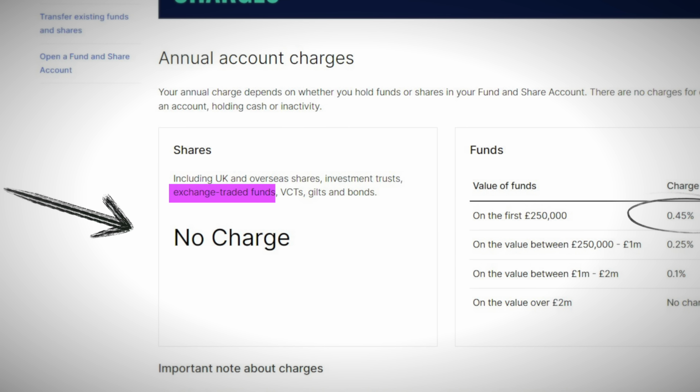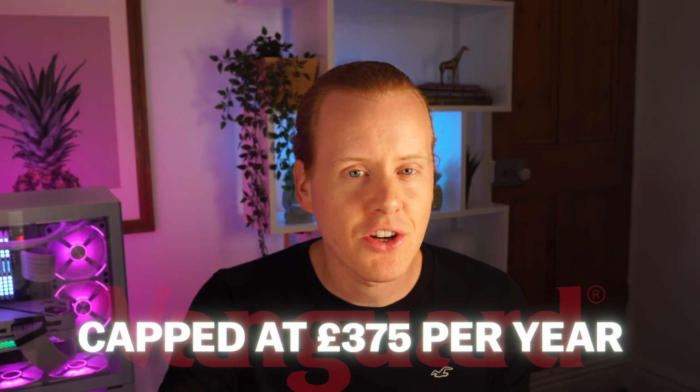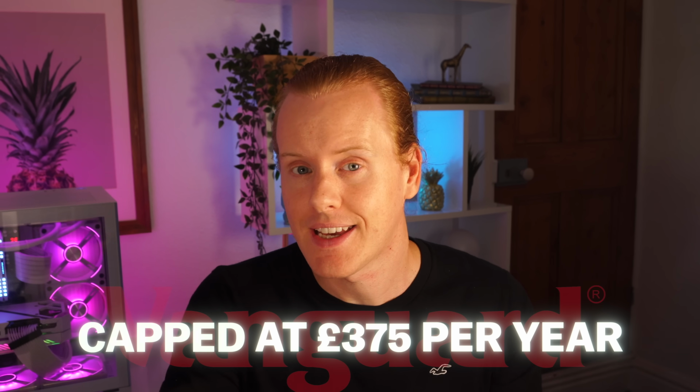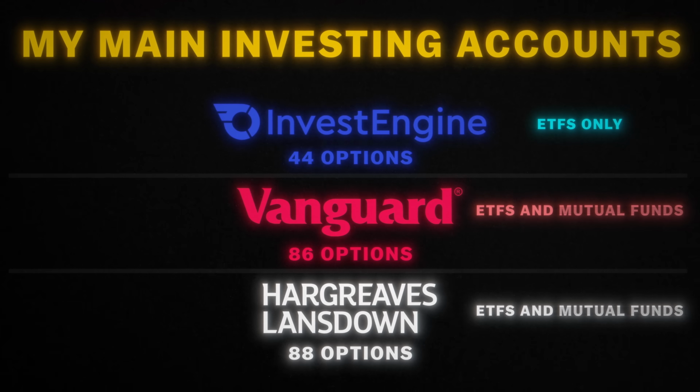So it's going to get very expensive, and on a lot of platforms that charge isn't capped, so it can get very expensive indeed. The Vanguard platform is a bit of an exception to this, in that they cover all of it under the 0.15% management charge, which is capped at £375 for the year. But if you went for an ETF, you could buy it on InvestEngine and get it for the 0% platform fees. So for me, it's a no-brainer to rule out mutual funds for the majority of people, which now narrows it down to 44.